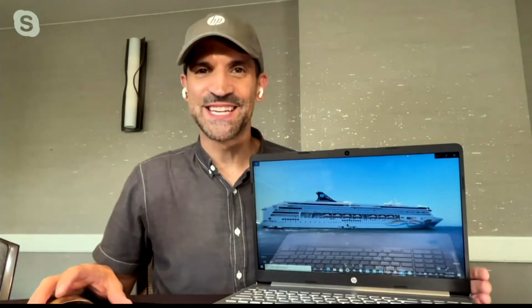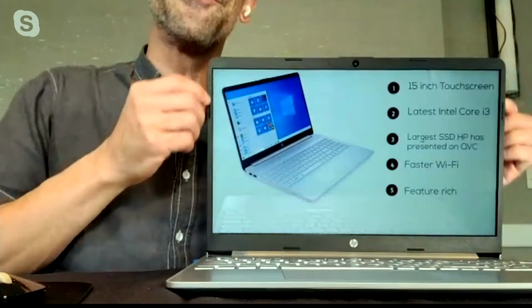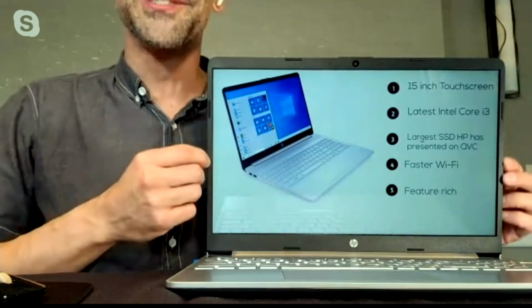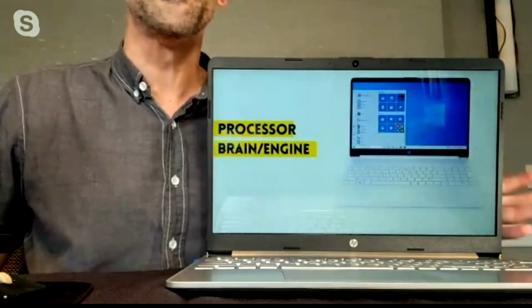Absolutely. And this is the perfect computer for the day and age that we live in, because it has cutting-edge technology. It's not technology that's outdated. This is the latest 11th gen processor. As a matter of fact, let me show you some of the features. I'll walk you through everything so you can see, because this computer truly does have all of the bells and whistles. It starts off with that beautiful 15-inch touchscreen, narrow bezel display. You've got the latest Intel Core i3 processor, the largest solid-state drive that I personally ever presented on air.